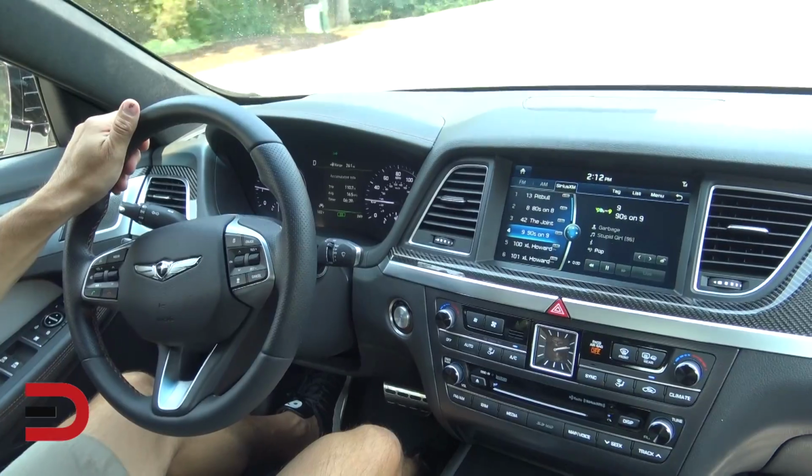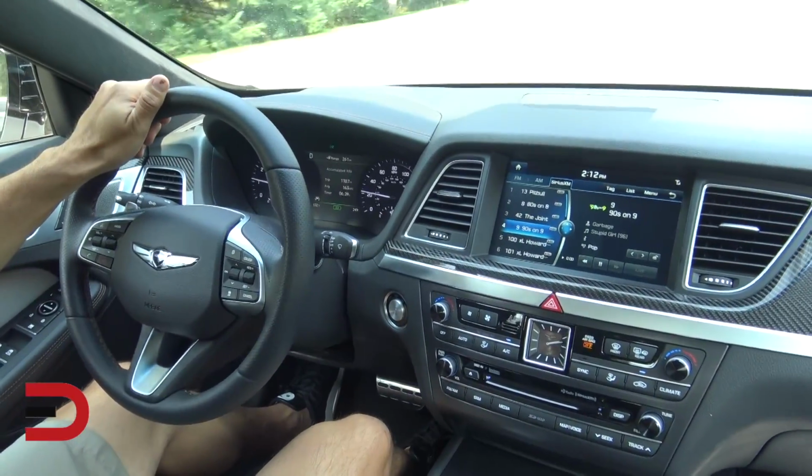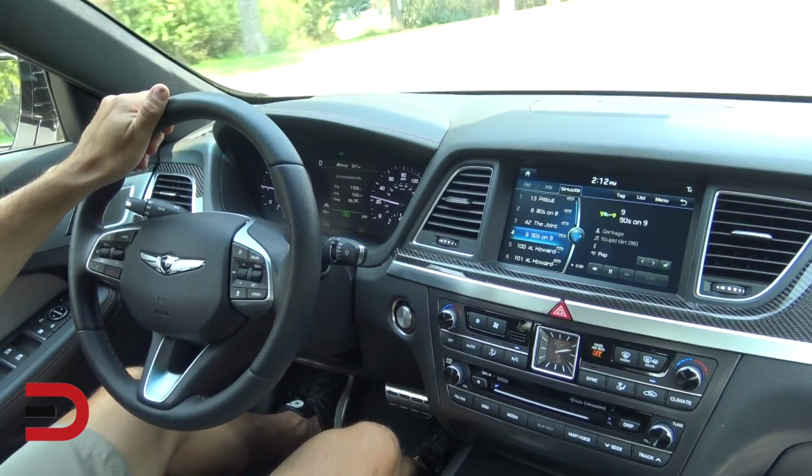Everything handles real well here on the steering wheel. It's got great safety features. So if I do veer outside the line, it's gonna let me know once I cross 40. Yep, kind of pull me back inside. The indicator in the instrument cluster is green, letting me know that, hey, get back where you should be. So it's cool. Nice, easy steering feel.